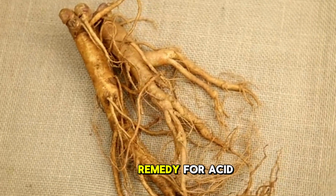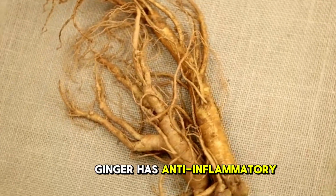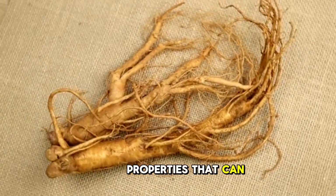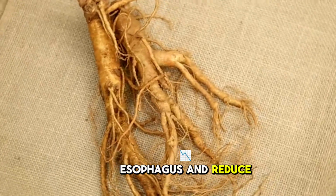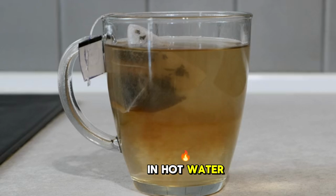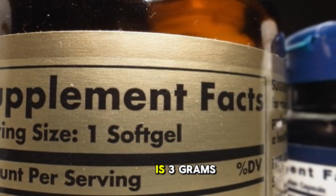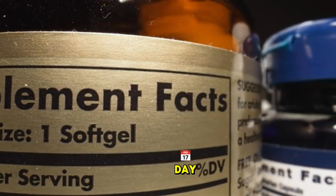Another great natural remedy for acid reflux is ginger. Ginger has anti-inflammatory properties that can help soothe the esophagus and reduce inflammation. You can drink ginger tea by steeping 1 teaspoon of grated ginger in hot water for 10 minutes. You can also take ginger capsules. The recommended dosage is 3 grams 3 times per day.